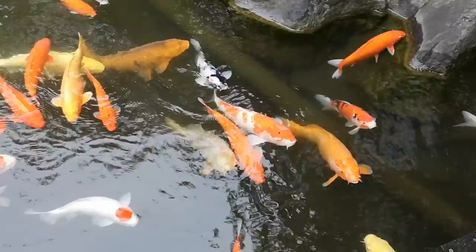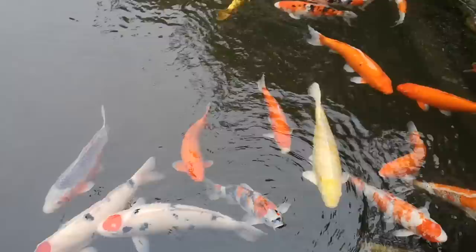I am so sorry guys, I do not have snacks. This one is not happy with me right now. Look at that. Oh my gosh, hi babies. They're so cute, but I don't have food. I don't want to disrupt. You have a koi pond in your backyard. I would totally. This one's gorgeous. That one. Oh my god.